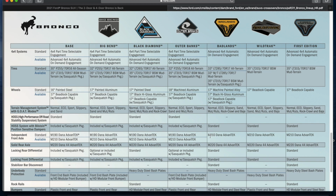And then you get the M210 Dana Advantek, which is really nice. On the lower models, you can either go for the M190 or the M210, but on the Badlands and the Wildtrak, it's standard to get the M210 Danas. And then you also get Dana 44s in the back, which are solid rear axles, which are really nice.